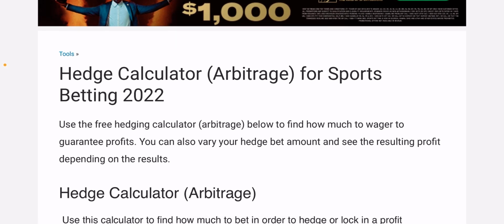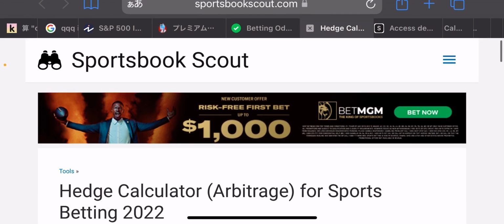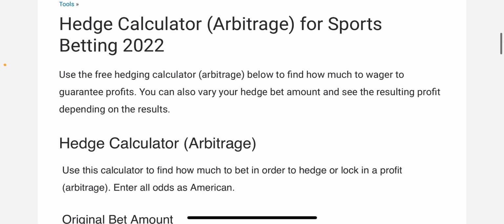Now, we're talking about a hedge calculator here, right? And I just want to talk about this. A really good little sportsbook, scout.com. You've got to go in here and read the article. I just want to kind of cover it for you a little bit here.